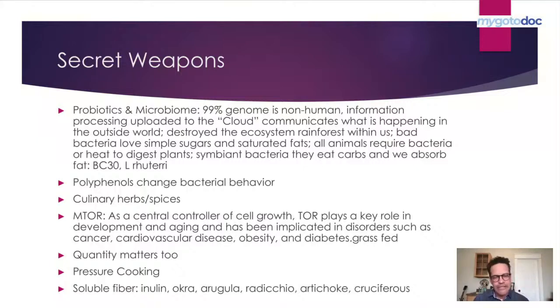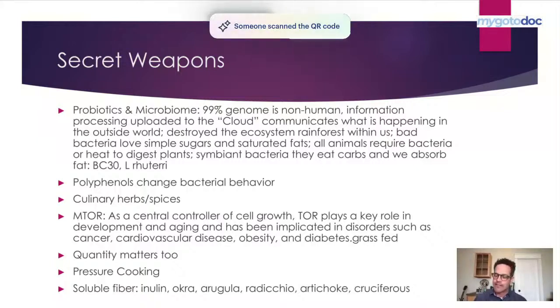Culinary herbs and spices are really secret weapons. They're very high on ORAC. So anything in your spice rack has some pretty potent anti-inflammatory effects.